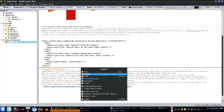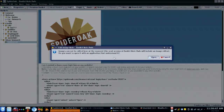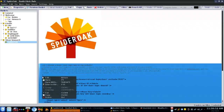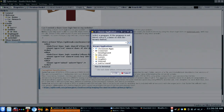There we go. So I can insert an image, a text, and it has really cool integration with KDE, too. I can import a launcher from the KDE menu. So say I'm talking about Spider Oak here, and I had my whole write-up about Spider Oak, I could actually put the Spider Oak launcher in my notes here. So during the demo, I could just click in my notes. That would be kind of cool, because then as you're reading down your list and you want to actually hit the launcher, it's like, oh, okay, click that, boom, there's Spider Oak, it's opened up, and you never had to leave the window, which is really nice from a presentation point of view.